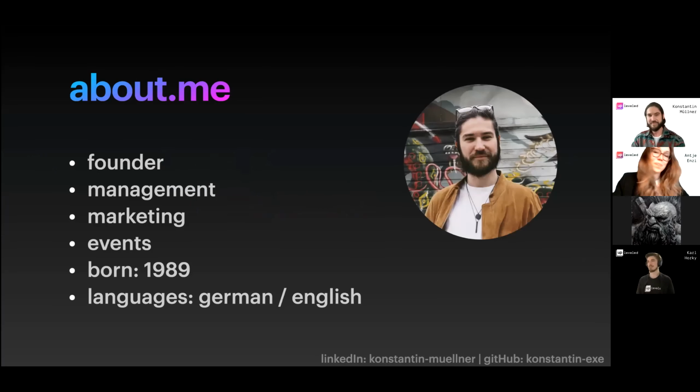All right. So once again, my name is Konstantin Müllner. I'm 32 years old. I'm born and raised here in Austria. I was always into IT, computers, and technology in general. When I was a kid, it was pretty clear to me that I wanted to become a developer due to my passion for video games. But since there was no dedicated school to go to, I took a little bit of a detour.